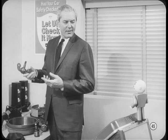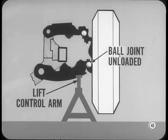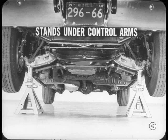Those are very good points, Tech, and I'm glad you cleared them up. It'll make it easier for me to explain the recommended ball joint inspection procedure. Ball joints can be inspected for wear only when they're unloaded. On Chrysler-built cars, that means the vehicle must be lifted at the lower control arm. Remember, this is the opposite of the way the vehicle is lifted to inspect for steering linkage free play.